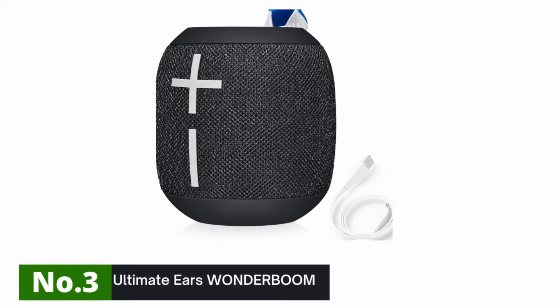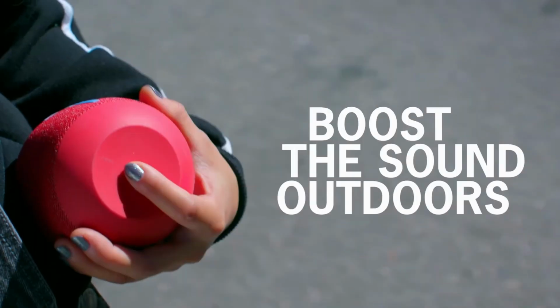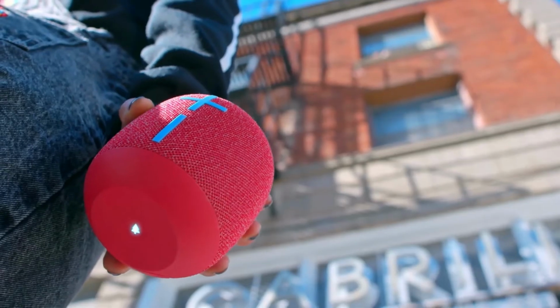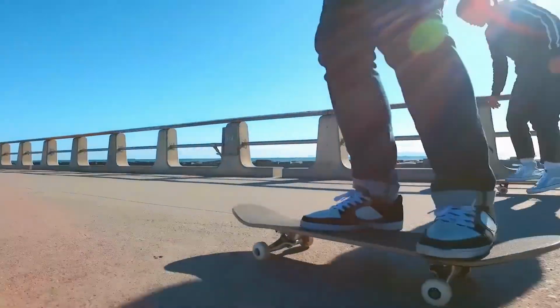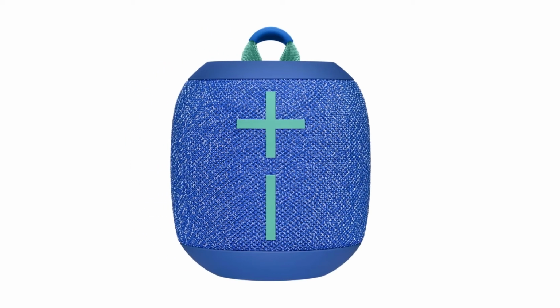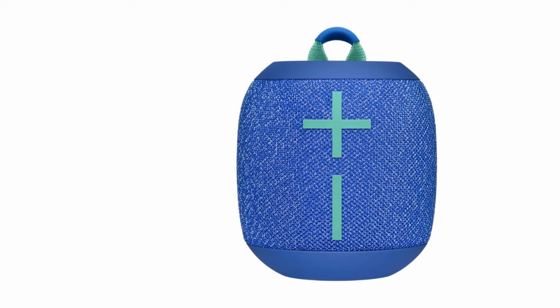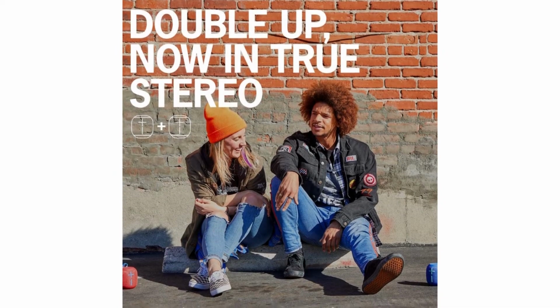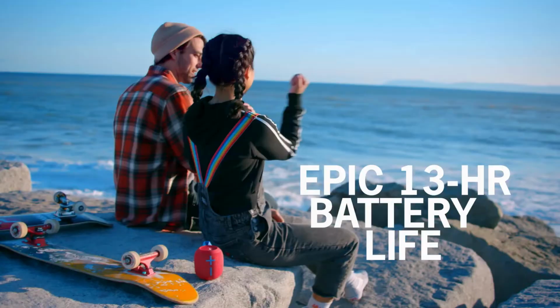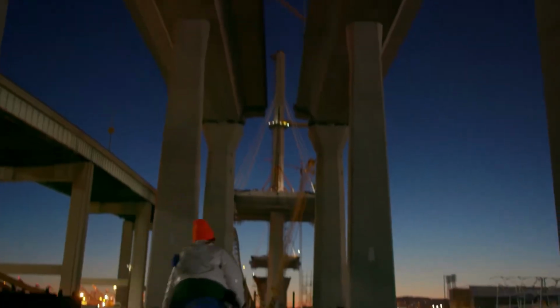At number 3. Ultimate Ears Wonderboom. The simple, yet elegant, design may make you pass up on this shower speaker, but it packs loads of features. If you want an outdoor Bluetooth speaker, then the Ultimate Ears Wonderboom is your best bet. It features an outdoor boost button that instantly enhances the loudness and clarity of your music once you press it. As you can tell from the design, the Ultimate Ears Wonderboom offers you a 360-degree sound and some extra bass.